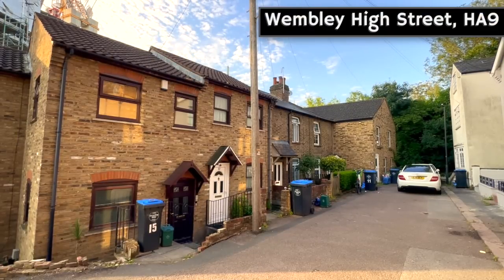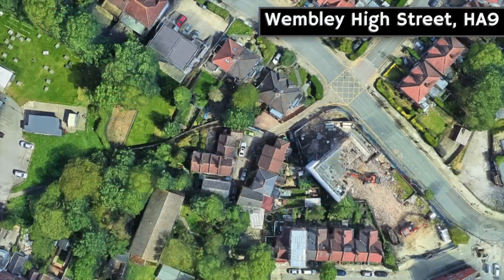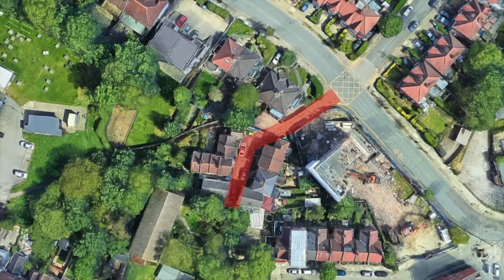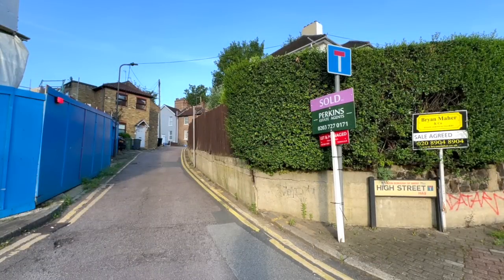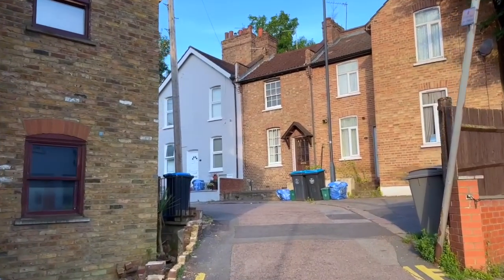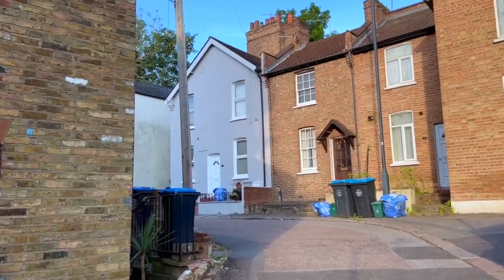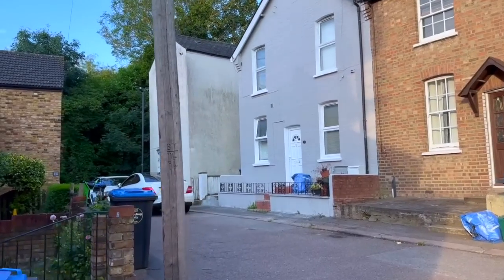Coming in at 58.2 metres, or 190.9 feet in length, Wembley High Street is considerably longer than some of the places we'll be seeing later. Although that aside, it's still a real oddity, for it's certainly the shortest road in London to be labelled as a high street.